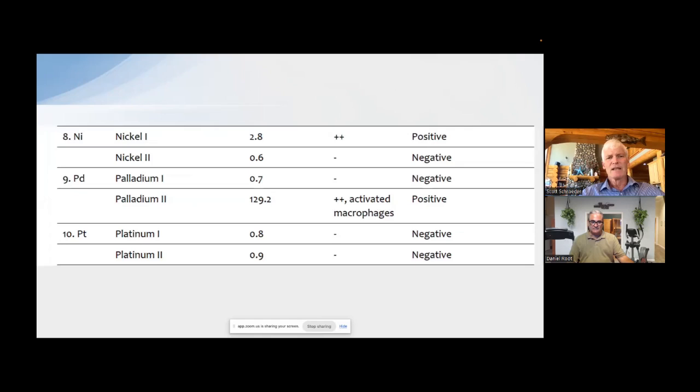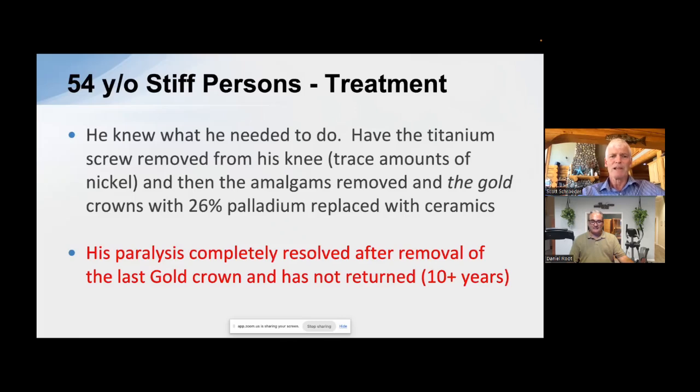And then the ELISA also looks under the microscope at the cells to see what's happening with them. And in his case, the lymphocytes were swelling and having issues. And then his palladium was off the charts at 129.2. And so that was extremely positive. And he ended up having palladium in his gold crowns. His gold crowns were 26% palladium.